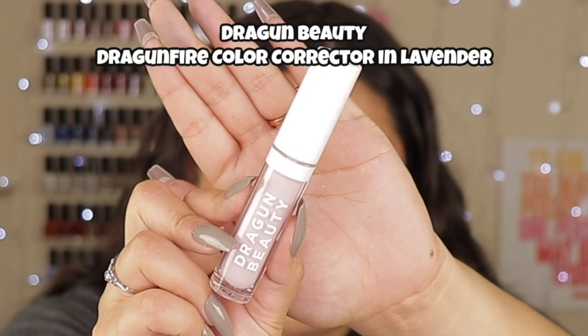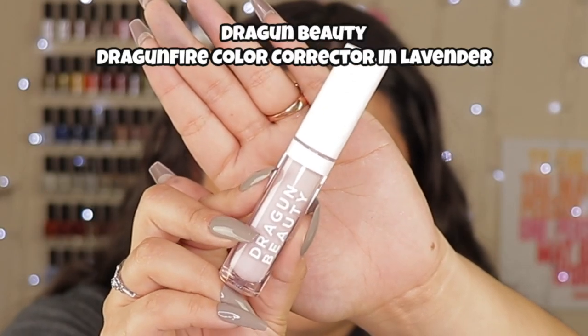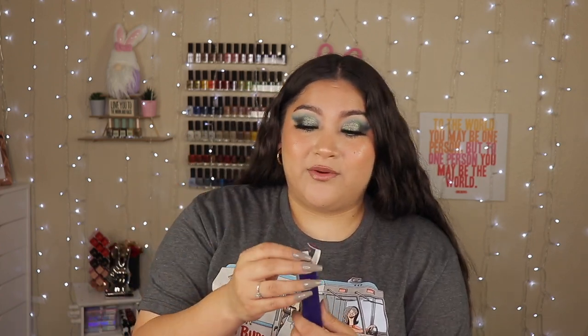A corrector? Now I already know me, I'm not gonna use a corrector. I just know. Oh, this is lavender. This is $25. This might go in a giveaway because like I said, I don't think I'm ever gonna use a color corrector. Overall, I really, really did enjoy this box.